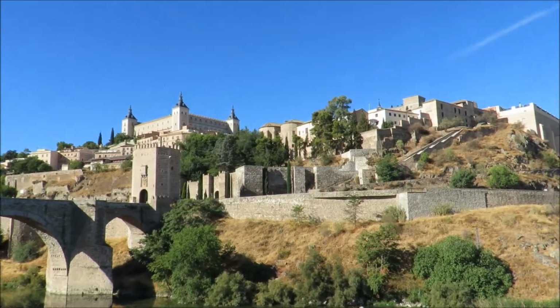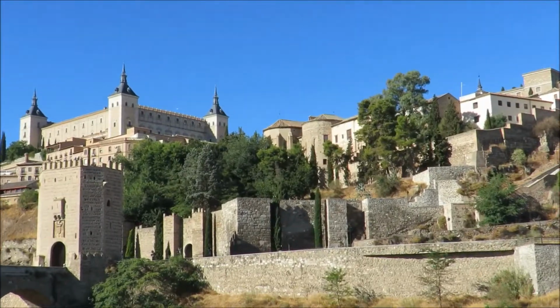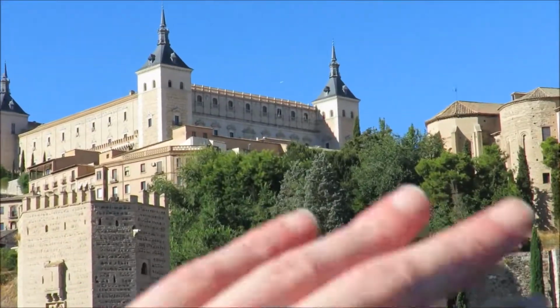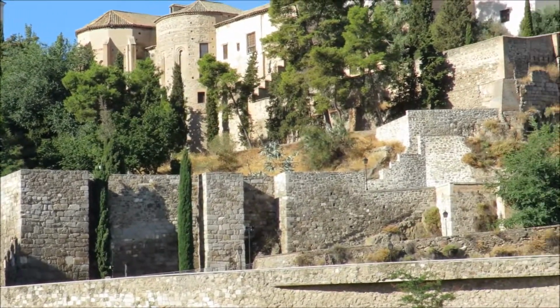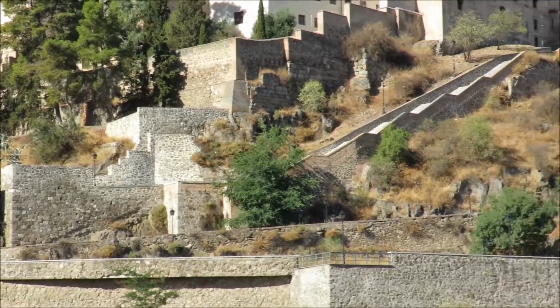So this is our first view of it. It's a medieval city, and it's surrounded by medieval walls. So we're just gonna wander around all day and take the train back to Madrid later on.